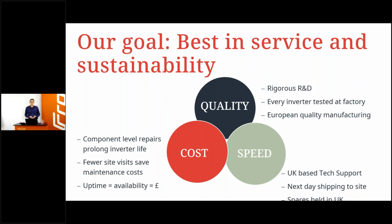We also aim to have a very fast reaction time if you have faults. So we have our UK-based tech support team who are based here in Milton Keynes, and we're able to provide you with next day shipping of parts. If you order a replacement inverter by lunchtime, we should have that in stock and be able to supply that on a next day basis. Worst case, if you do need to order something that's not on the shelf here, we're only having to deal with our factory in Europe, not with products coming from the other side of the world.